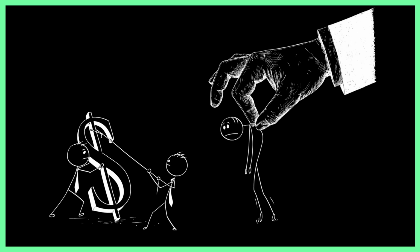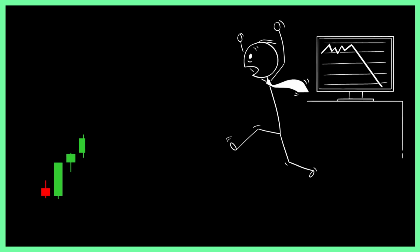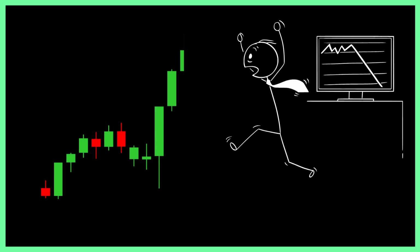Once you see markets this way, you stop chasing green candles. You start spotting absorption. You see traps forming, and you recognize where real opportunity lives.